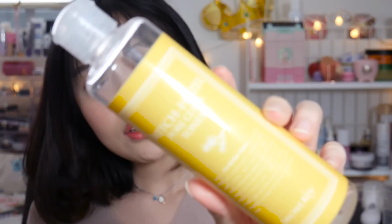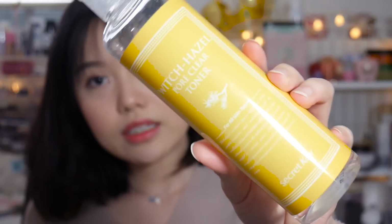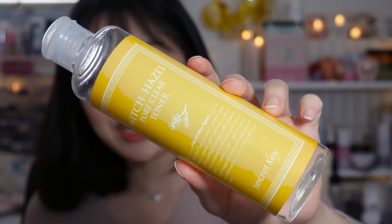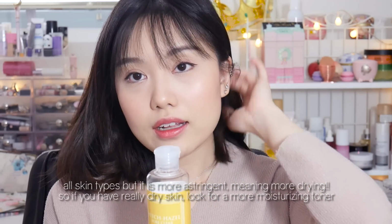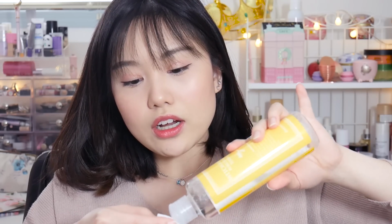So the toner that I use is the Witchhazel. I can't remember what brand this is. This is from Secret Key. This is some random Korean skincare brand, but it is a really nice toner that I really like. It is for all skin types. So after, again, I cleanse my face, I apply this toner. I just soak the cotton pad with the toner and I go all the way around my face and down my neck as well.